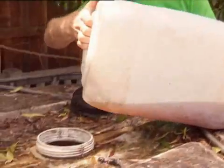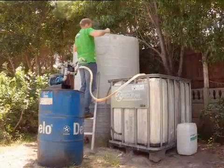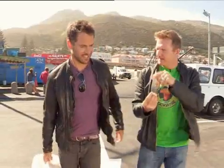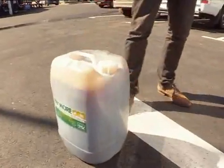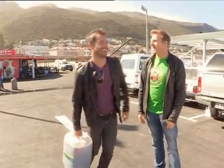Come on! I take it back, and I let it settle to get the moisture out of it, and then filter it. Put it straight into my truck. If it's not biodiesel, I have to heat it so that it'll go into the engine, make it thin enough to work. That's it. That's your fuel. Fantastic. And it's also quite heavy. It's heavy, man.